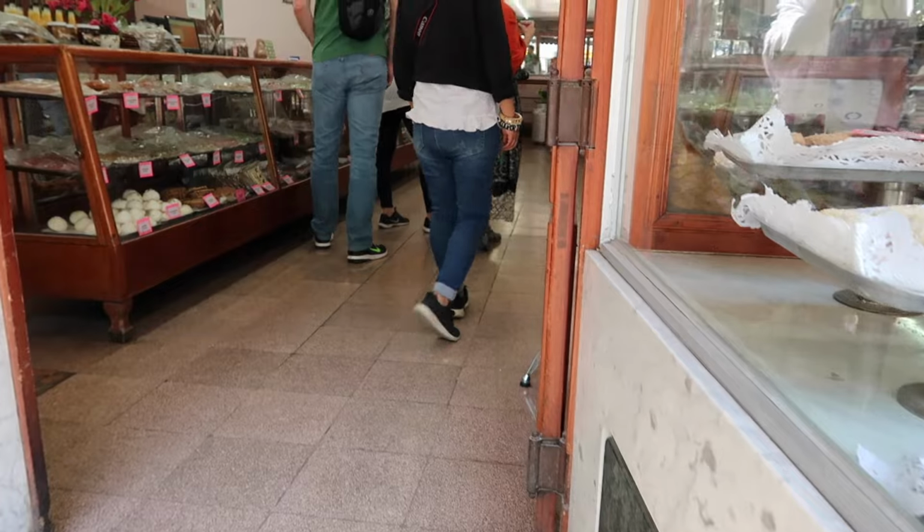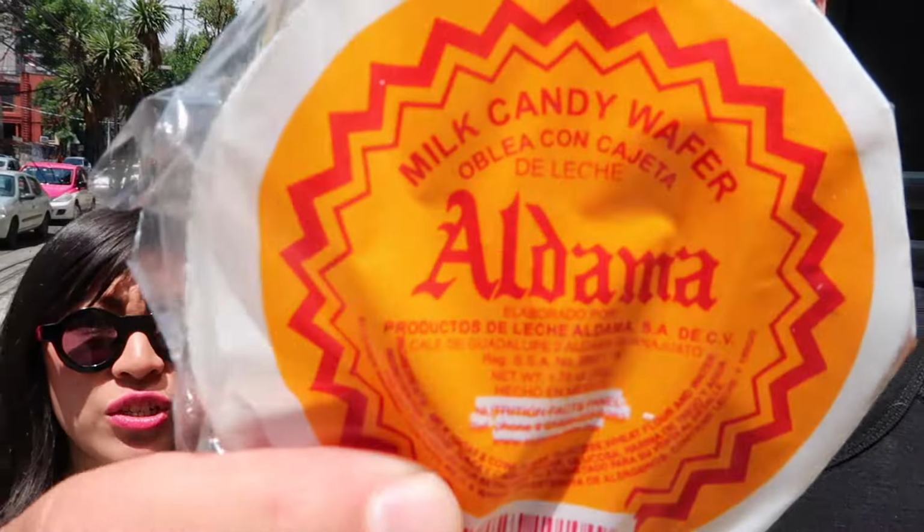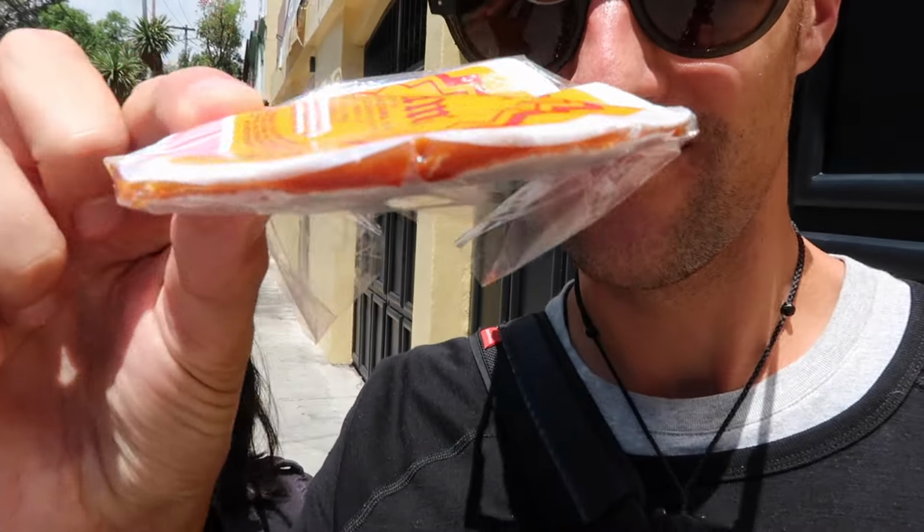And that's the tour done. That was brilliant. We ended on a sweet note. We went to a Mexican sweet shop and we got amaranth candies. I've been wanting to try this one for ages. A cajeta, which is a wafer sandwich with Mexican dulce de leche, but it's made with goat's milk instead of cow's milk. How good does that sound?